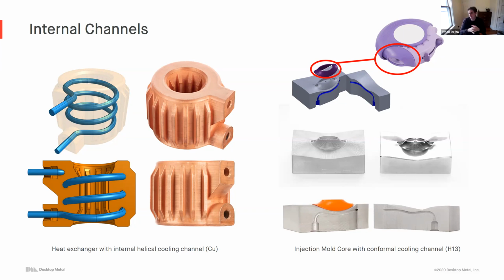On the right, you have this injection mold core. Again, in injection molding cycle time, cooling can be up to 90% of the total cycle time, so of course, consolidating that cooling time is very important. And one of the best ways to do that is by incorporating these conformal cooling channels that very closely match the molding surface to pull as much heat as possible out of that mold to consolidate your part, get it out, and get that cycle time as quick as possible.